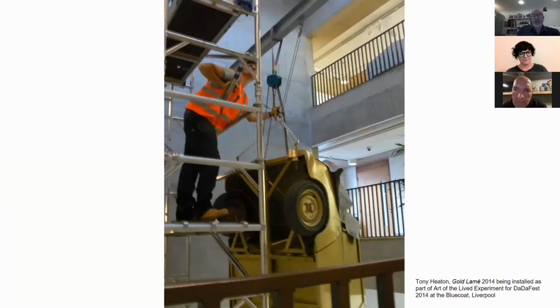And this is it going up into the VEED at the Blue Coat Gallery. You might see the RSJ running across the roof. That didn't exist. The Blue Coat Gallery had very kindly and helpfully put in an RSJ to take the weight of the vehicle. And they also had to put power up there because the indicators flashed and the lights flashed on and off. Next slide, please.